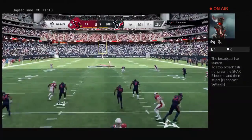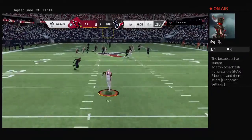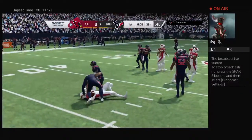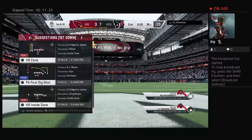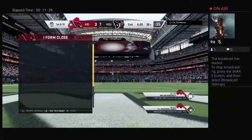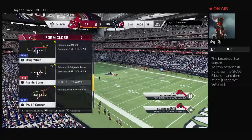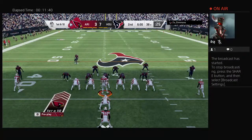And he gets this away, and look at this. This is a good one. Taylor now returning it. After one, 7-3 the score on EA Sports. Ready to go with their next drive, and at the line, the Cardinal offense.